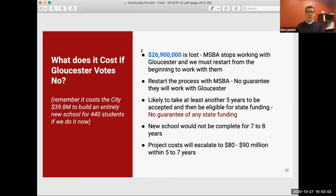And it would also delay the project further, and delaying the project for 3, 4, 5, 6 more years beyond what we expect is likely to escalate the cost, because construction costs always go up. A project that right now would cost the city $40 million would escalate to $80 or $90 million, with no guarantee of state funding. So if there was no state funding at that point, Gloucester and its taxpayers would have to cover that entire cost, that $80 to $90 million, as opposed to the $40 million that is up for a vote a week from today. Yeah, a week from today. How about that?